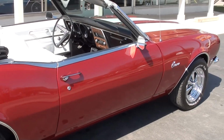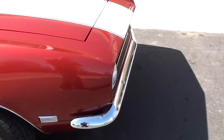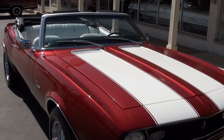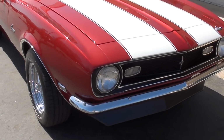If you're looking for just a nice, clean, straight old Camaro to take to your local shows and cruises, I think you'll have a ball with this car. It's got disc brakes, power steering. Of course, it's got the white Z striping, white convertible top, and it's a convertible. Those are always fun in the sunshine.